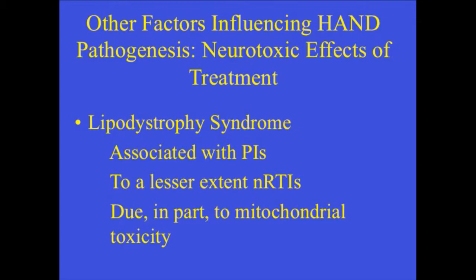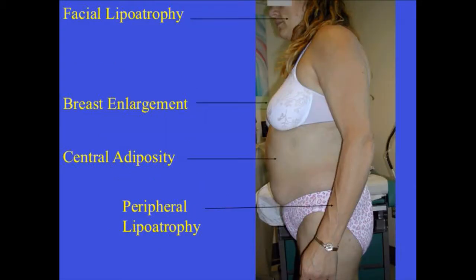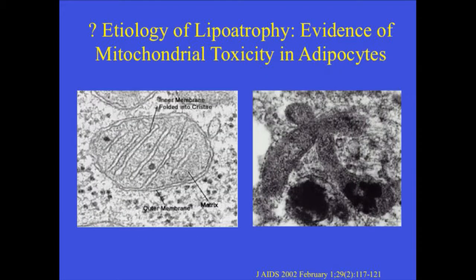Another complication of looking at neurocognitive disorder in HIV is a syndrome called lipodystrophy syndrome, which is associated particularly with the protease inhibitor class, but also with the nucleoside RT inhibitors, and it is also related to mitochondrial toxicity. Here you see a patient with lipodystrophy syndrome, and you can see the facial lipoatrophy, breast enlargement, central adiposity, originally called Crix belly after indinavir, Crixivan, and peripheral lipoatrophy. And this syndrome is associated, as I suggested, with mitochondrial toxicity in adipocytes.